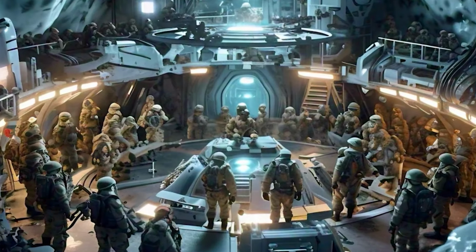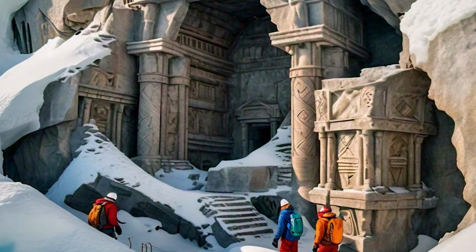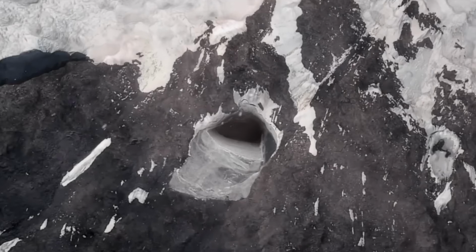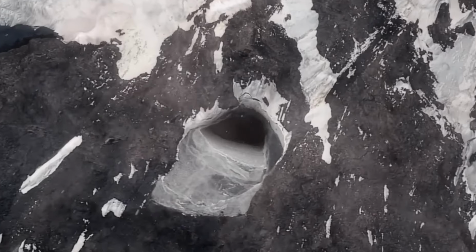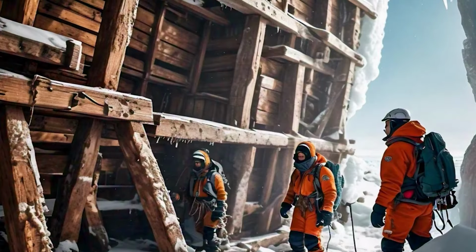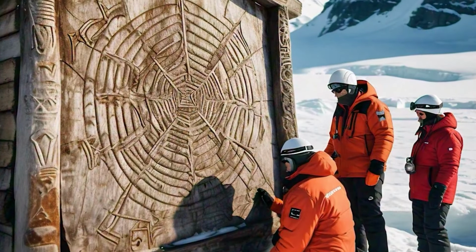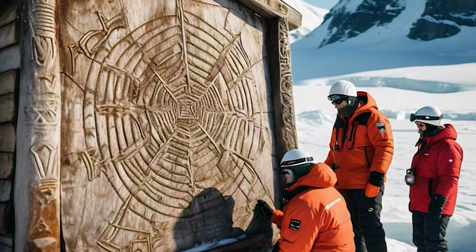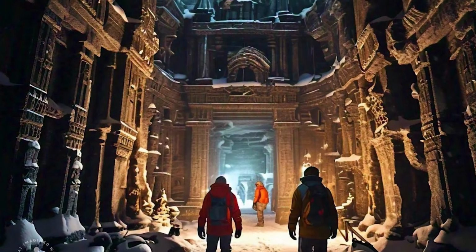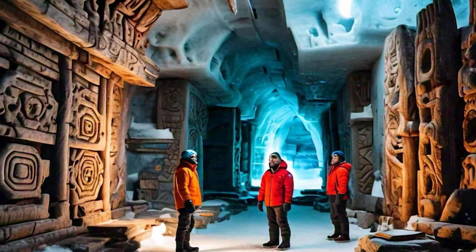Theories ranged from a secret military base to the remains of an ancient civilization that might have lived here during a warmer time. Each idea seemed as unlikely as the next, given the tough conditions. As Brad and his team got closer, they saw that the structure's materials didn't match any modern equipment or construction methods. This made the mystery even bigger as they tried to understand how these materials could survive the brutal Antarctic climate.